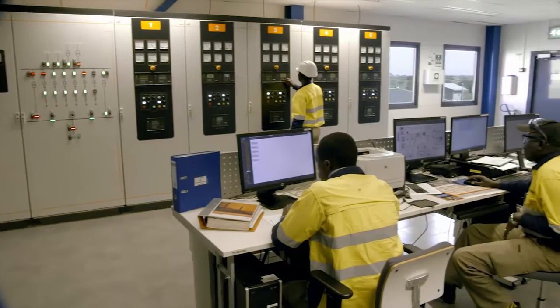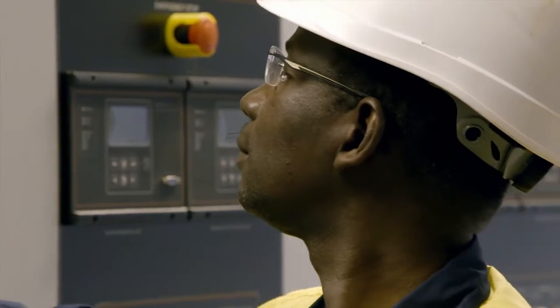GCO is powered by an on-site 36-megawatt tri-fuel power station using heavy fuel oil, diesel or gas.